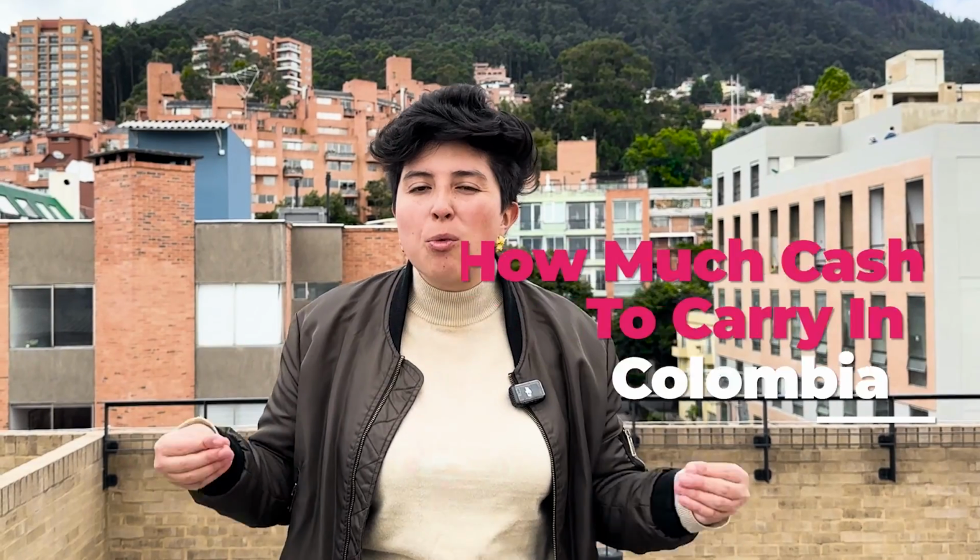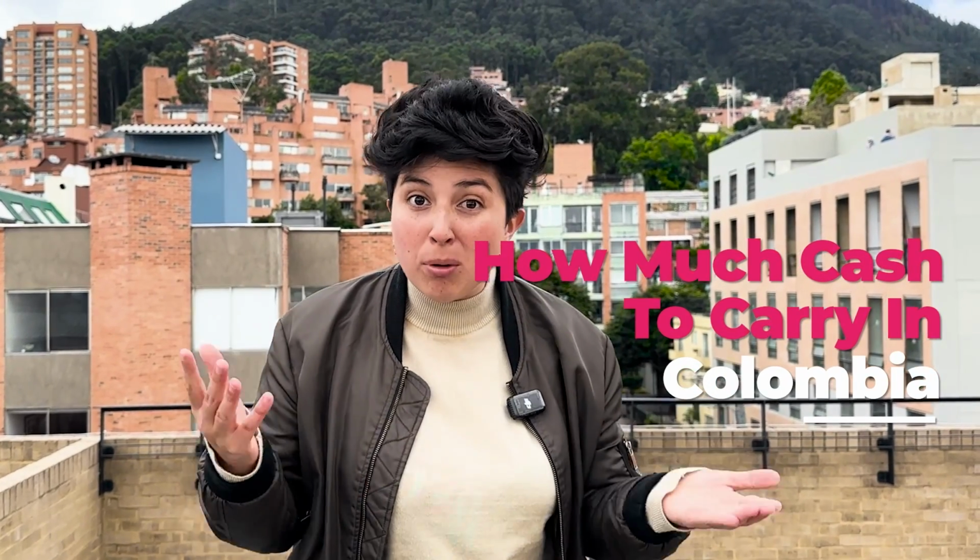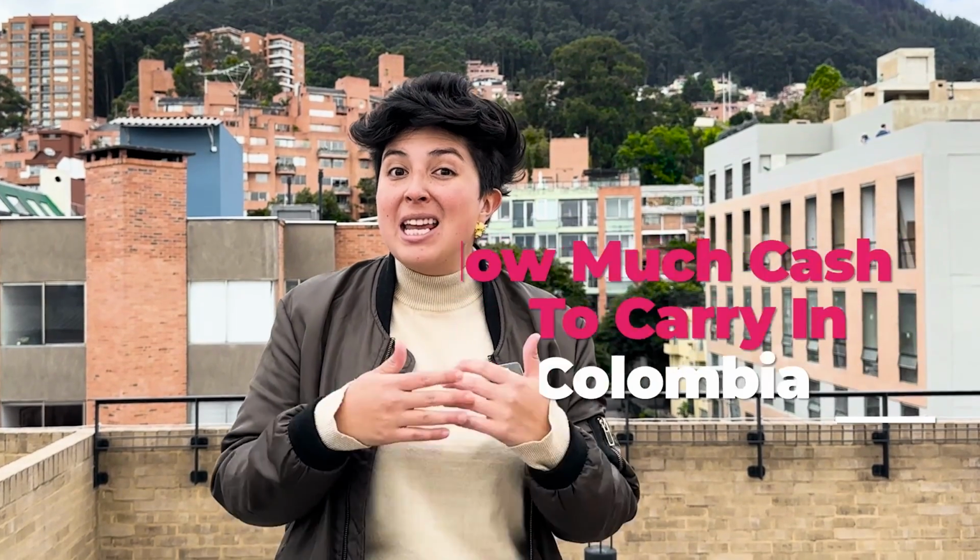How much money do we recommend you carry per day? So as we have said in other videos, in Colombia, cash is king. And the smaller the place you visit, the more cash you will need. Here in Bogota, nowadays you can move easily with a card. Still, we recommend that you always carry some Colombian pesos with you.